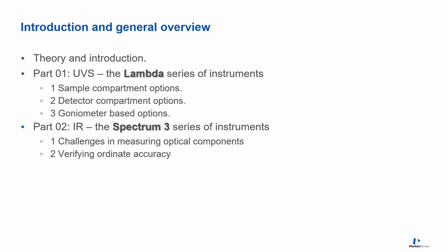So we'll start here with the usual outline of material being presented today. I will be initially discussing optical spectroscopy from the UV, or ultraviolet visible near-infrared perspective. Then Doug will present some relevant material from the IR, infrared end of the spectrum. Digging down a little bit deeper, I'll be defining and highlighting sample compartment options, detector compartment options, and then finally some of the latest developments in the goniometer-based accessories. And then Doug will be discussing some of the challenges in measuring optical components and ordinate accuracy verification.